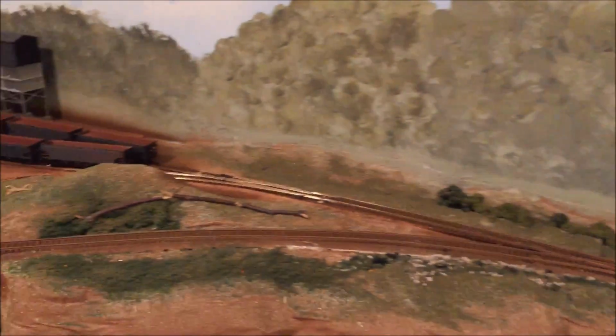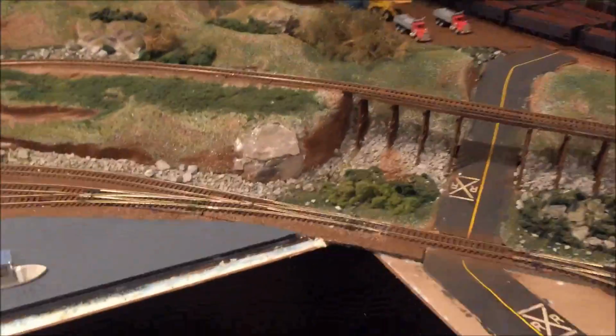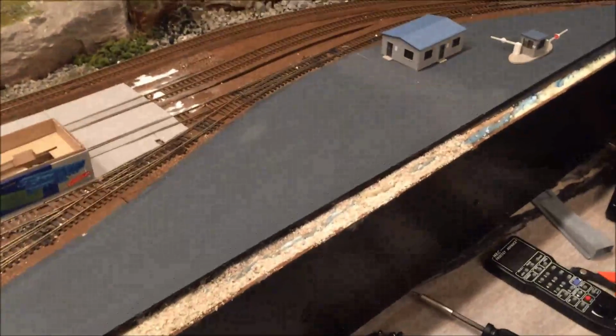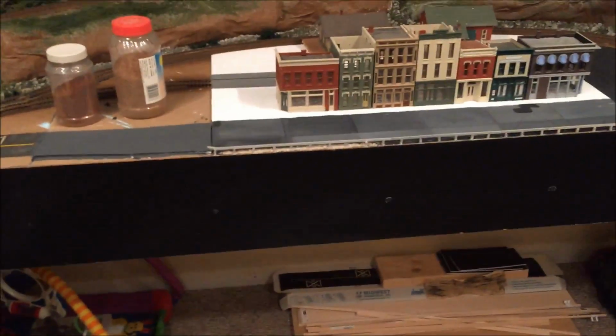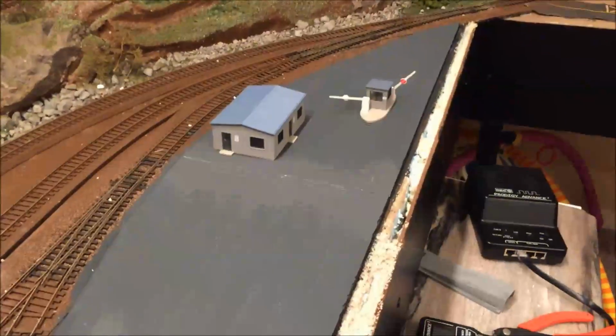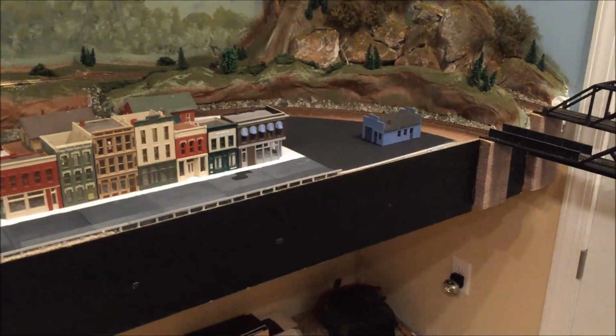Let's see, coming around to the coal mine, not much has gone on there. Over here on the intermodal yard, I have laid in what is going to be a newer stretch of asphalt compared to the old stretch of asphalt that's over here. This is going to be my check-in, check-out station for the intermodal yard. So this is that black foam core that I showed you over there. You can see how dark it is when it's untouched.